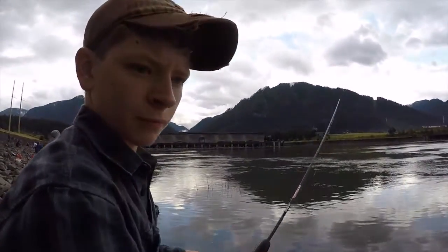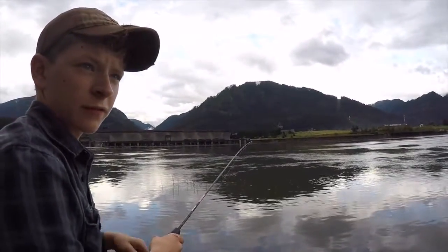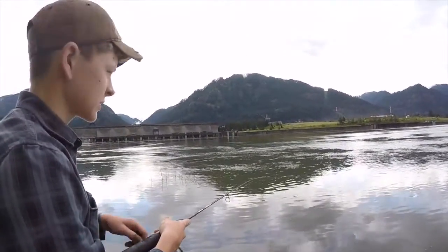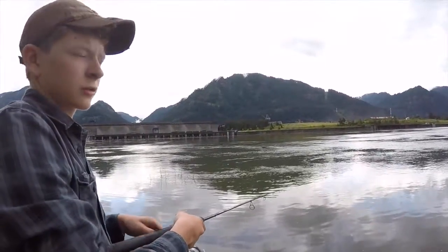So Steven, any advice on fishing these rivers? Just let it sit for about 10 seconds before you reel in, and then reel in at a slow to medium pace with a shad dart.